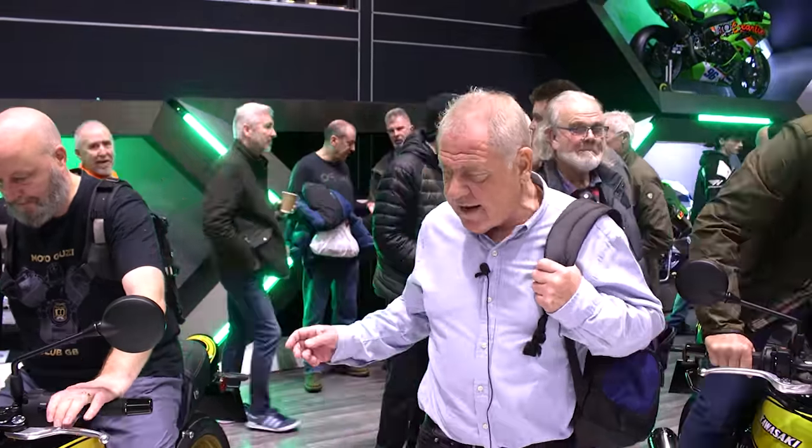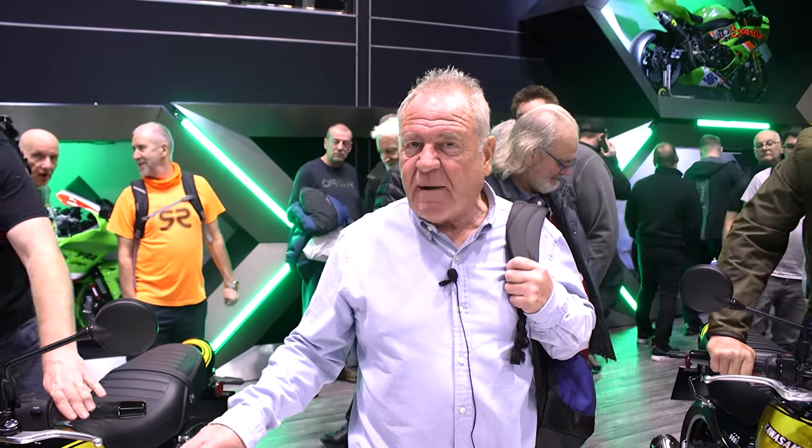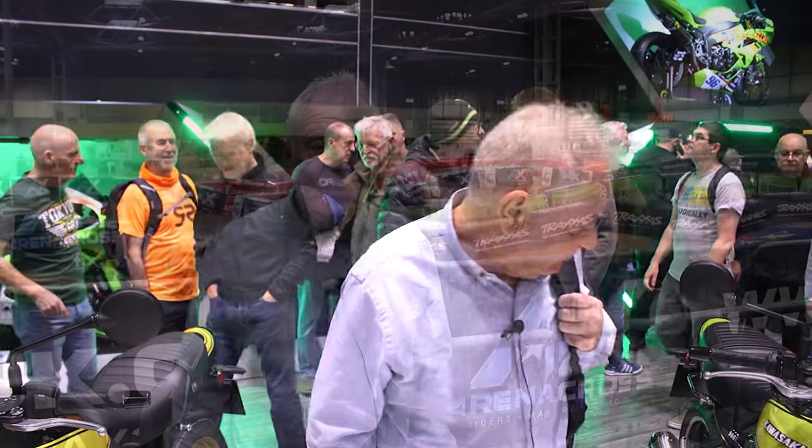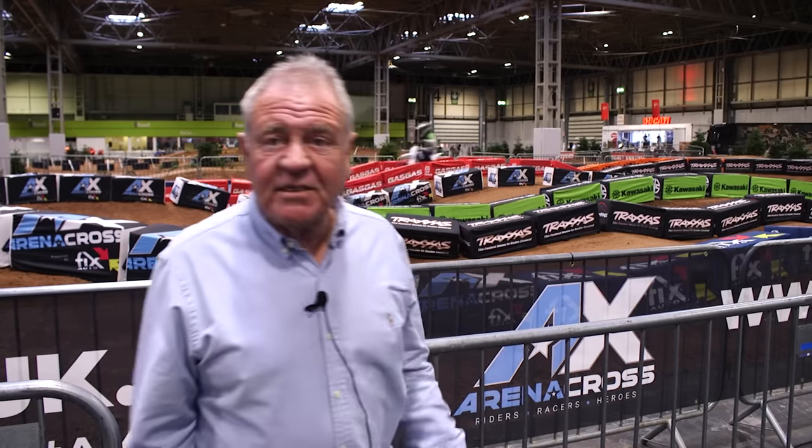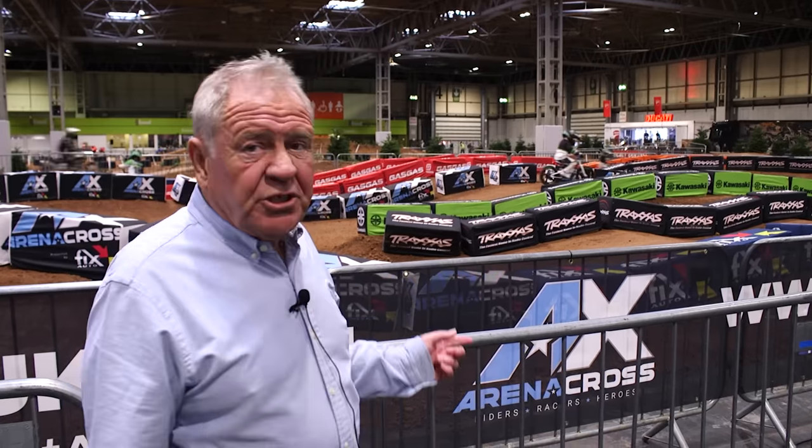It's got Öhlins at the rear and slightly modified suspension at the front. You can also have some riding experiences here, obviously fairly limited because of the space they offer. It's nice to see the youngsters having a go on electric motocross bikes and enjoying their day out, which is fantastic to see. People shouldn't underestimate the importance of electric off-road bikes.